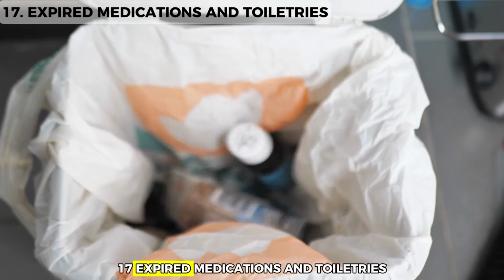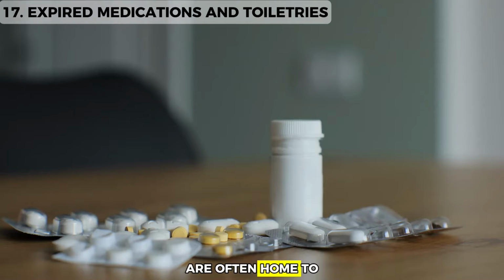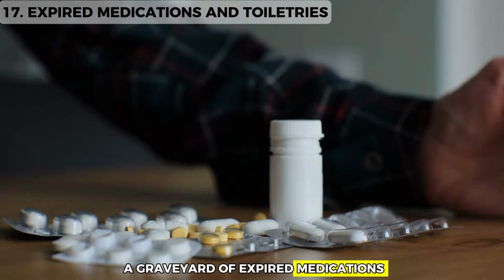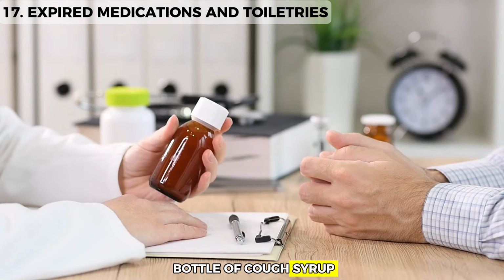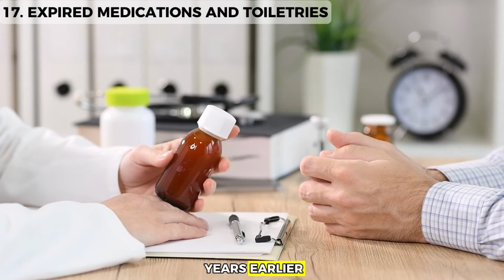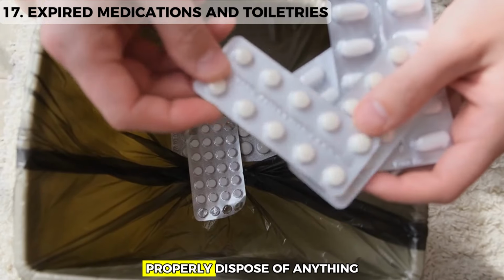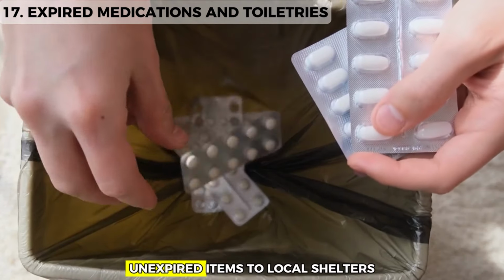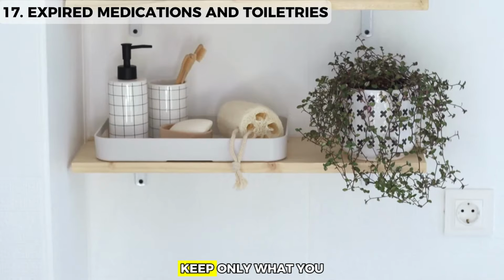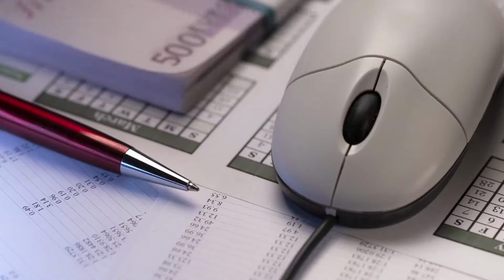17. Expired medications and toiletries. Bathroom cabinets are often home to a graveyard of expired medications and half-used toiletries. I once found a bottle of cough syrup that had expired 5 years earlier. Regularly go through your medications and toiletries. Properly dispose of anything that's expired and consider donating unused, unexpired items to local shelters. Keep only what you actually use, and your bathroom will feel much more organized.